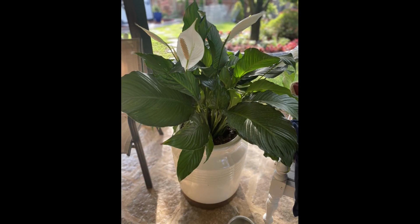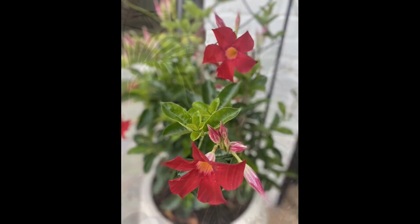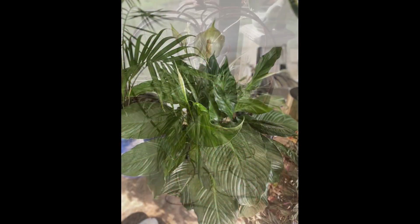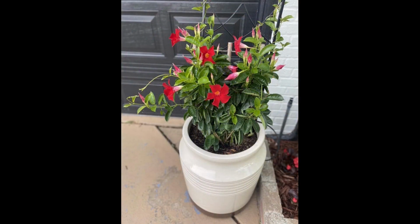I understand Nora is waiting on her husband to mulch the beds so she can finish planning out her delightful landscapes. In the meantime, here is some of the lovely greenery framing her patio. We look forward to your landscapes, Nora.